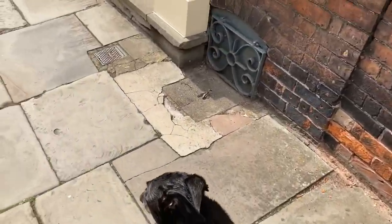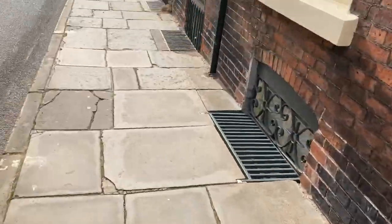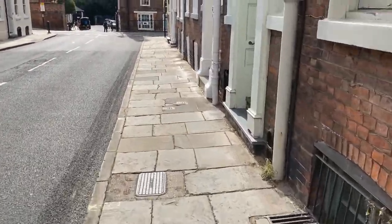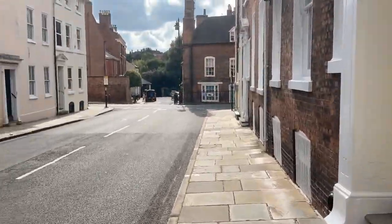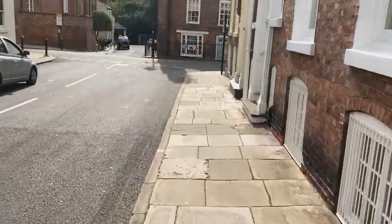Pippin's looking out for the arches and the boot scrapers. Hello. Every single building down here. Coal hole. Boot scraper. Coal hole. So this is just how they put in boot scrapers. Okay, one more before we pack up.